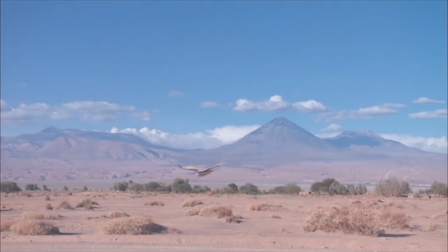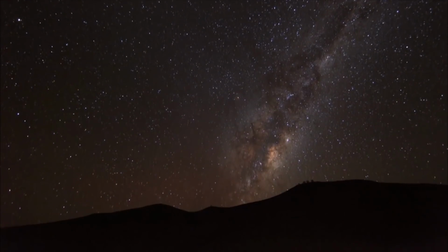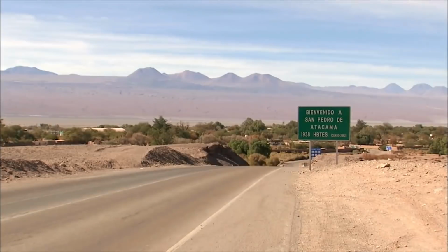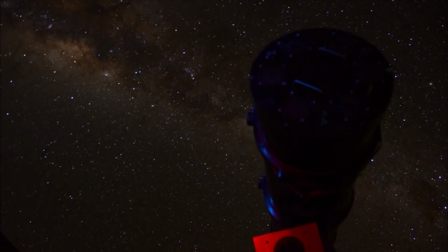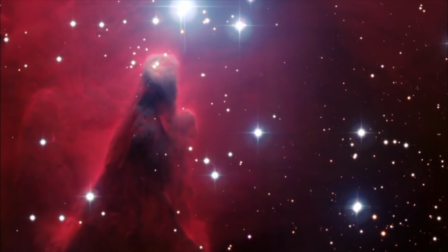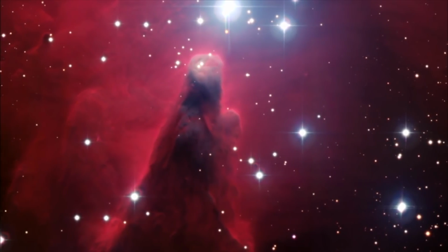In every journey, there is always another mountain, another spectacular view. What we will find, we do not know. What we do know is that in the journey to explore the cosmos, our path leads through the Atacama. By night, the skies over Chile's Atacama Desert offer a dazzling spectacle. Some of the best views of our universe found anywhere in the world.